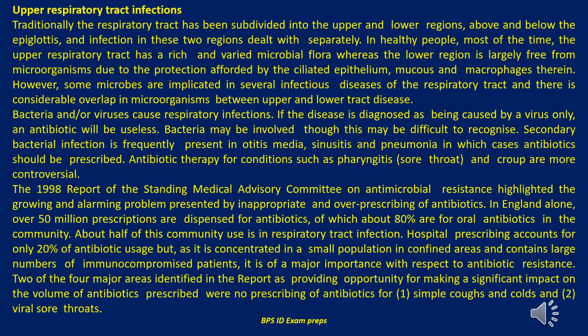However, some microbes are implicated in several infectious diseases of the respiratory tract, and there is considerable overlap in microorganisms between upper and lower tract disease. Bacteria and/or viruses cause respiratory infections. If the disease is diagnosed as being caused by a virus only, an antibiotic will be useless. Bacteria may be involved, though this may be difficult to recognize.